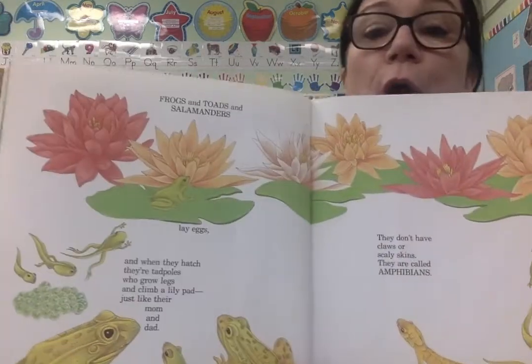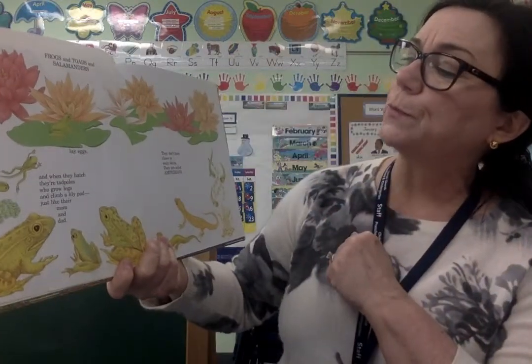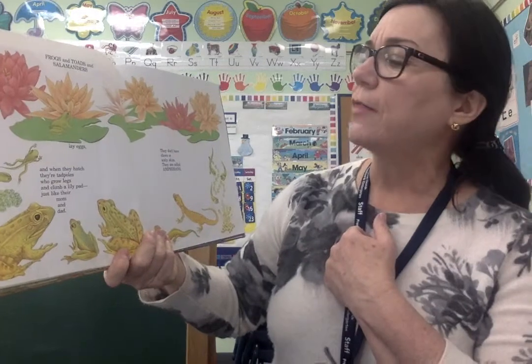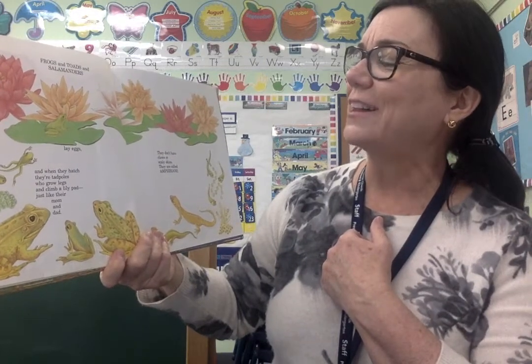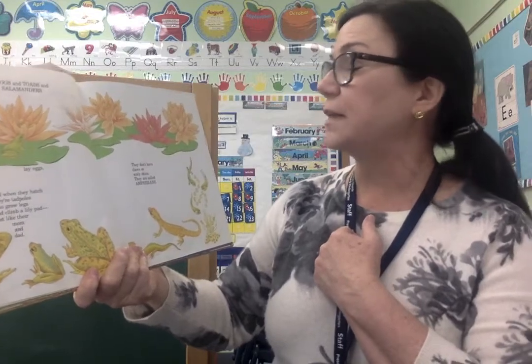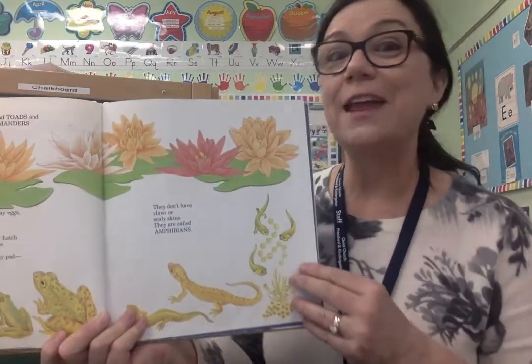Frogs, toads, and salamanders lay eggs. When they hatch, they're tadpoles. They grow legs and climb a lily pad, just like their mom and dad. They don't have claws or scaly skins. They are called amphibians.